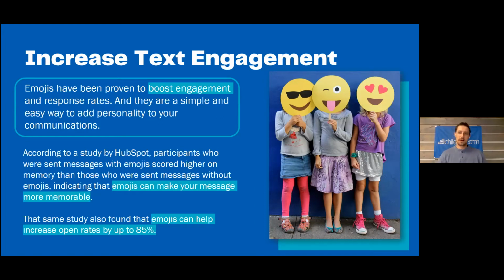There's a wink face or a little halo, maybe a little party emoji, right? All of these different things come together to give a really memorable experience to parents. And if a parent feels good when they're communicating with you, they're going to feel safe when they're communicating with you, which means that they're going to have a safe feeling when they're putting their child in that first day of care. This same study also found that emojis can help increase open rates by up to 85%. That is a really, really big increase just by having an emoji, a smiley face. That is still relatively new in terms of the great scheme of communication, but it's really impactful as well.